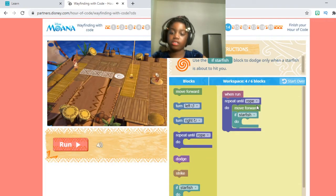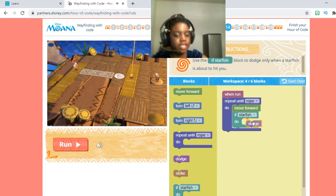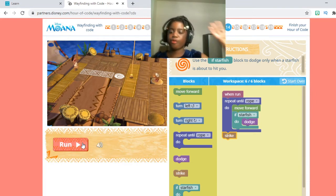So, oh, this is just a straight line, so that'll be easy. So as you can see, it already says repeat until rope do. Remember, they already did some of it for us. They put the move forward and the starfish. Don't change any of that. Just put a dodge inside of the if starfish do block. Then put a strike under everything. Remember, it has to be in this order for you guys to do it correctly. Now, let's press run in 3, 2, 1.